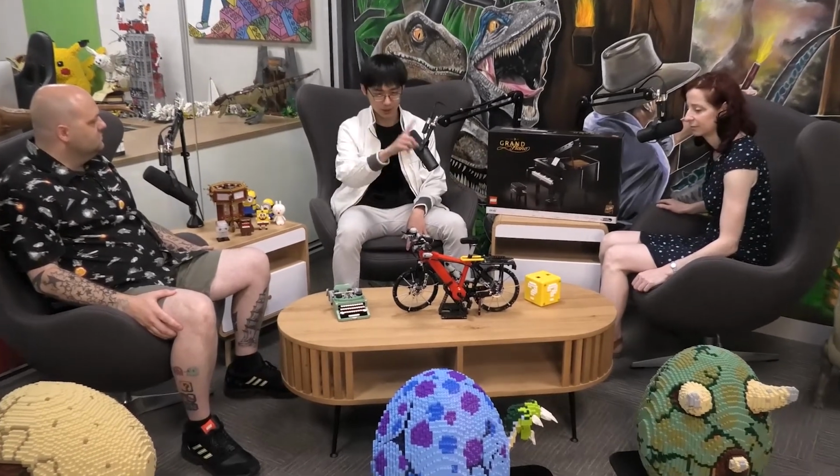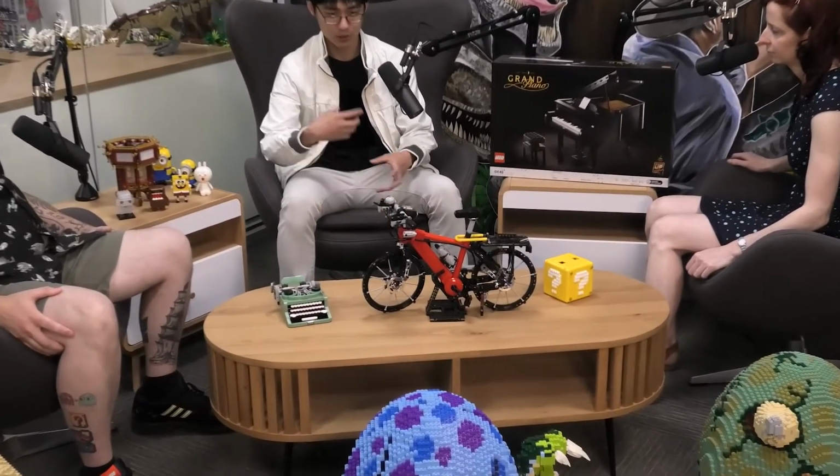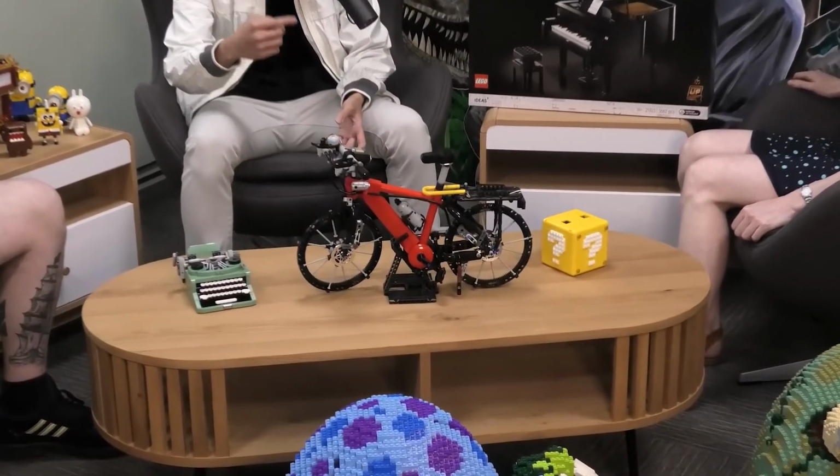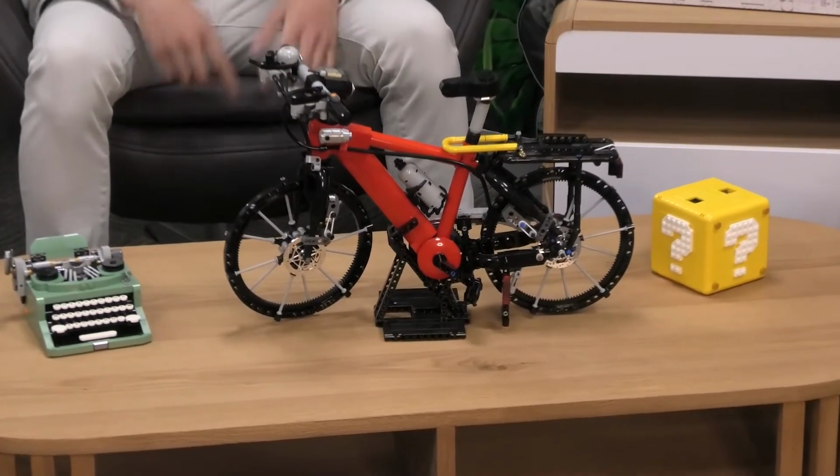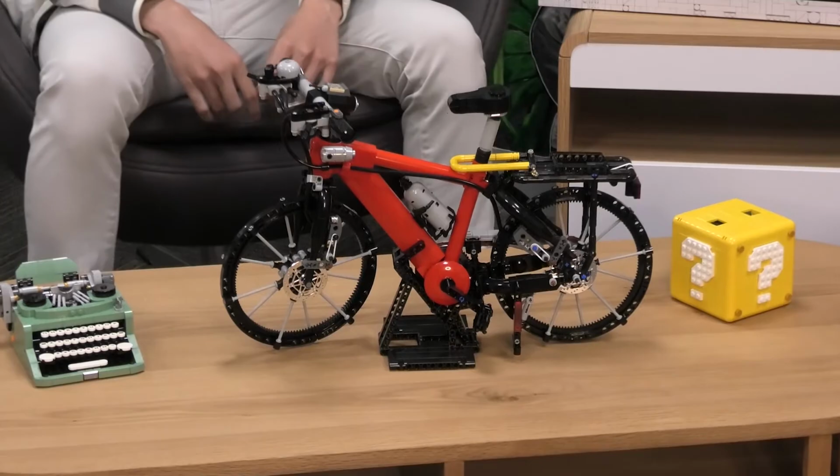I can see you've brought a few items with you today. You've got a bicycle here. Let's talk about what's happening with this item. That's a new submission for Lego Ideas. After the grand piano, I wanted to find some other things to create, not really musical instruments, but other objects. So that's a replica of a bicycle. It has all the functions, working brakes and a chain, and even a little bike lock and things like that. It's pretty amazing.